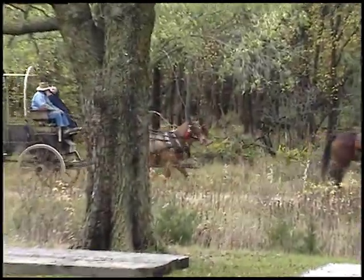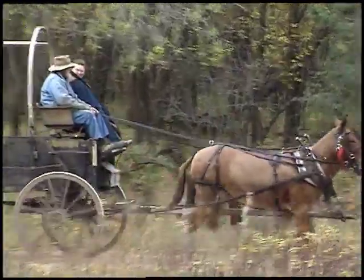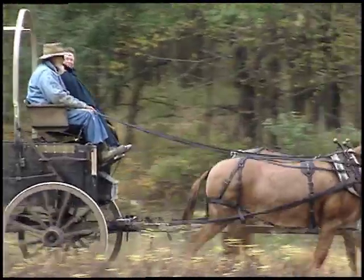Sometimes you just look around and you think, this is exactly how it would have been for them. They would have seen what we see. Sometimes it gives you a little jolt, you know.